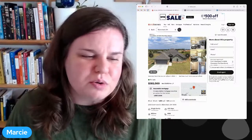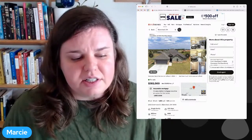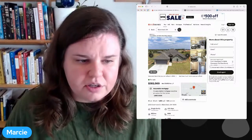They're called country schools. So this house is brand new. It's a 3-bed, 2-bath, and it is just under 1,700 square feet. It's on an acre, and it is $283,000.